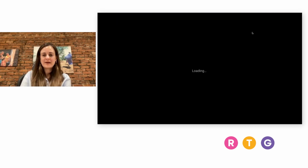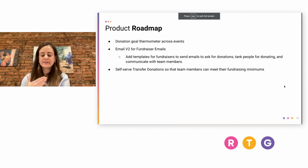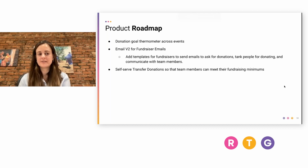So just to wrap up really quick, we're continuing to add a lot more donation and fundraising features this year. We're doing a lot of little things, like just this week we came out with an update for the participant report that shows the charity partner for fundraisers. We also updated the charity checkbox add-on, where you can add a donation to your checkout cart on the checkout page, to include cents.